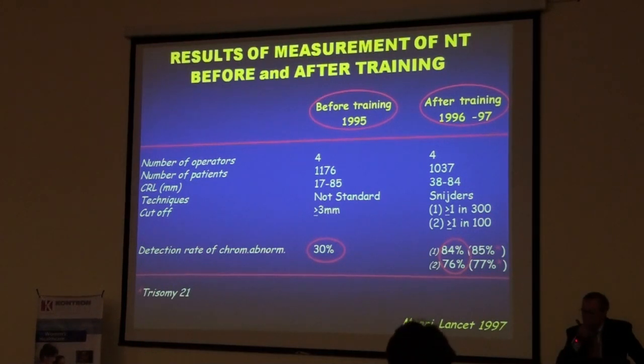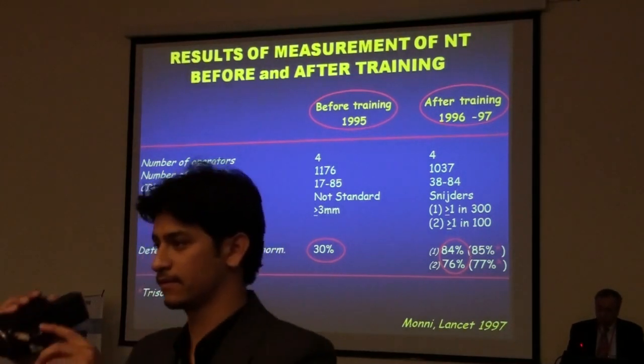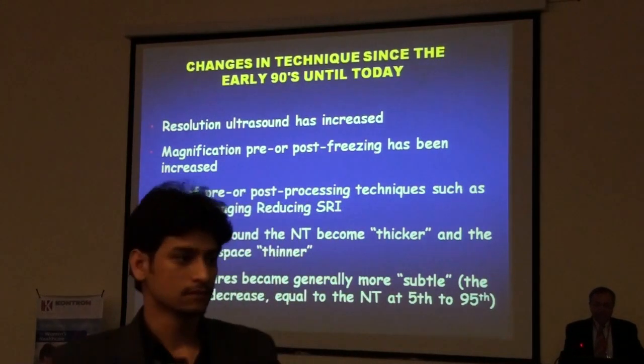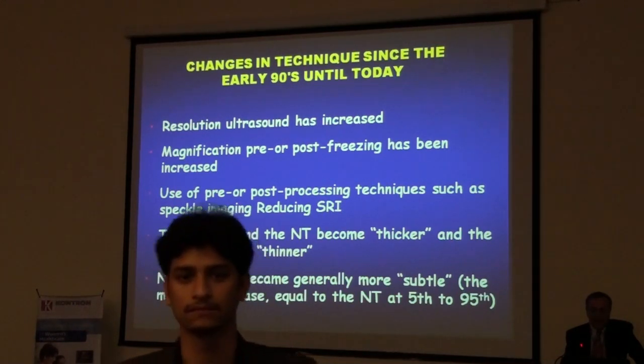And this sentence is true, because if you see our study about nuchal translucency before our training in London, before 1995, we had 30% detection rate of chromosomal abnormality using a non-standard technique. Following our technique in 1996, we had an 84% trisomy detection rate following training. This is correct not only for this technique, but for all techniques: better to do the exact technique. Then there have also been many changes in technique since the early 1990s until today.